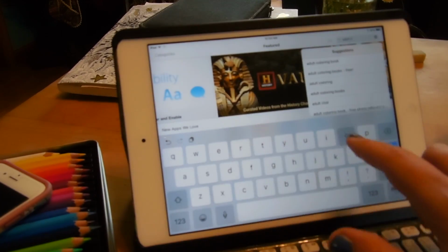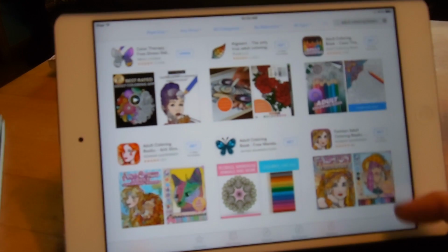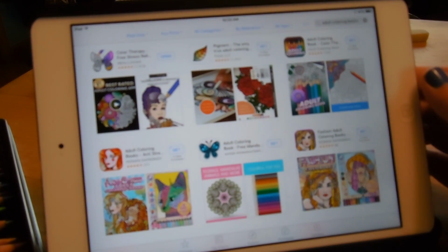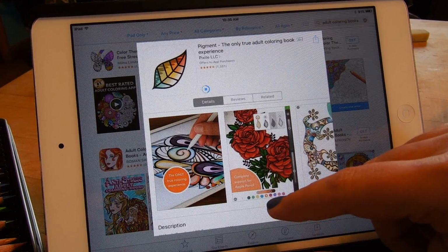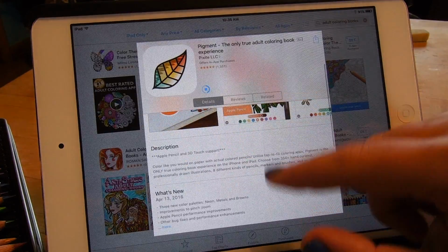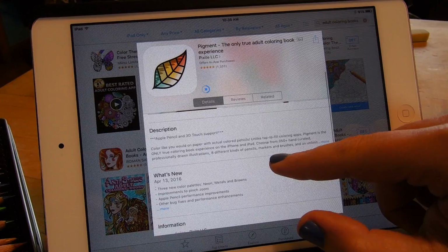Since My Pingo was so rough, I decided to trust reviews and just go into the App Store and see which two coloring apps came up the highest rated. So I just typed in adult coloring into the search, and voila, I found two. I found Color Therapy and Pigment. I decided to download those two onto my iPad and try them out.